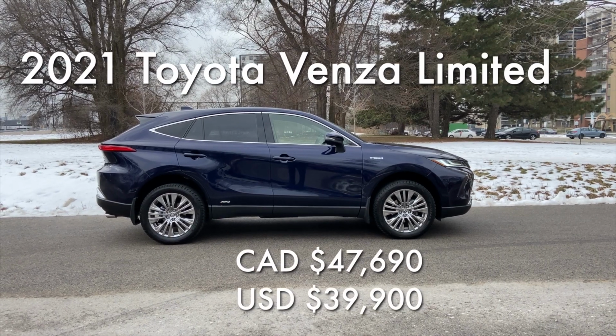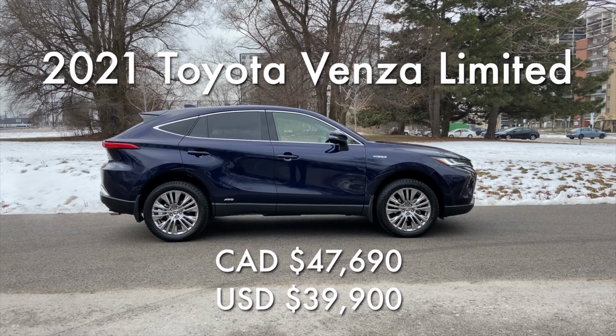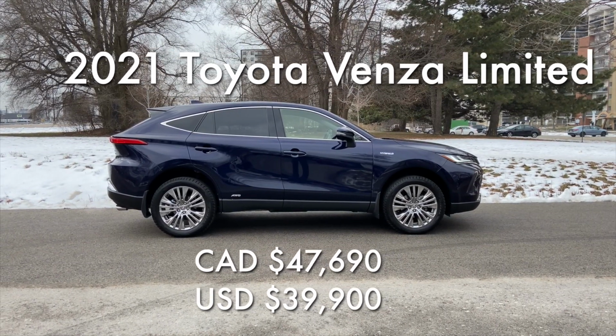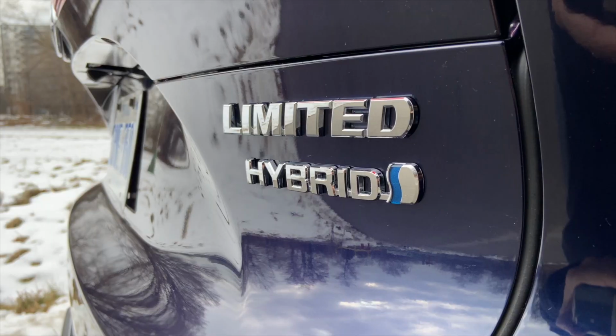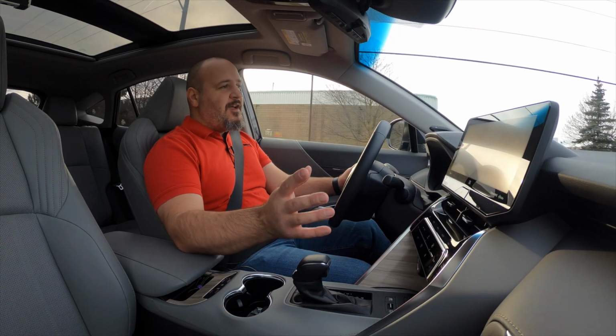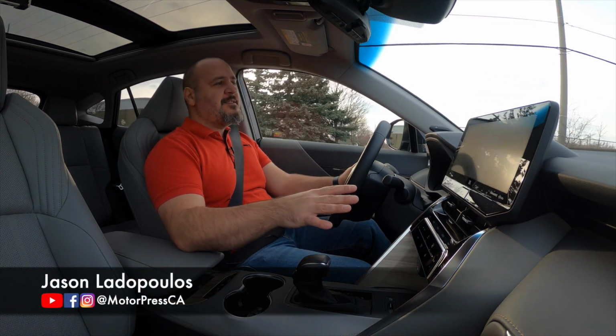Prices in Canada start at $38,490 for the LE trim and go all the way up to $47,960 for the Limited that we have here today. It's built on the same platform like the Camry, the Corolla, the RAV4, every other modern-day Toyota, and can I be honest, it could easily pass as a Lexus.